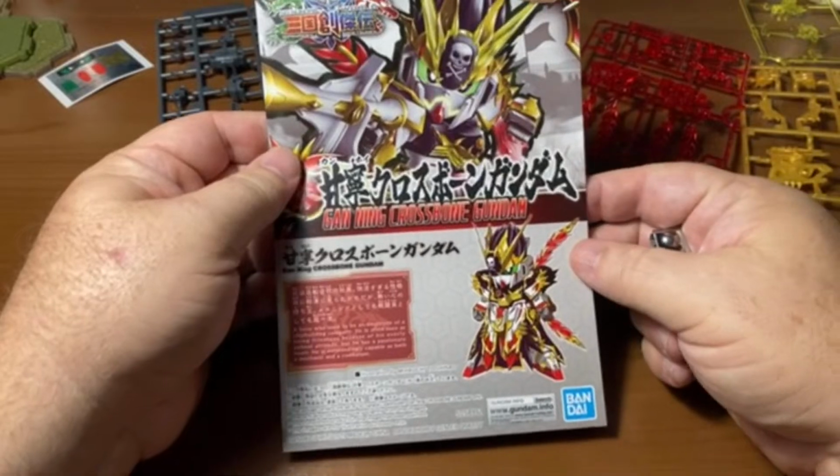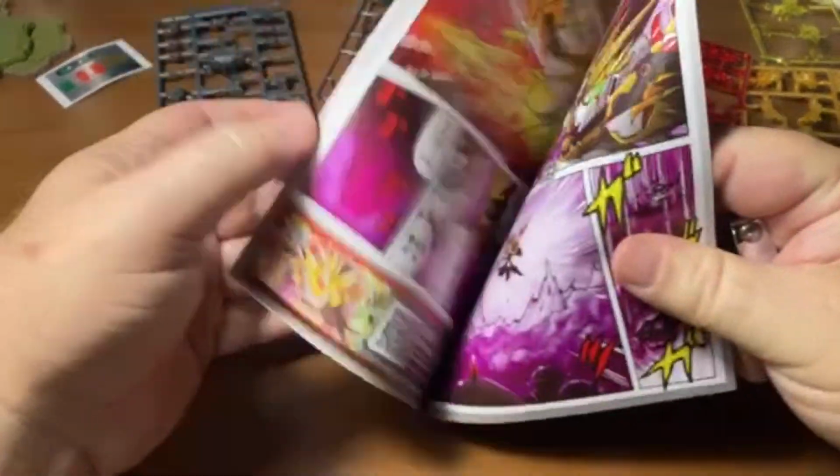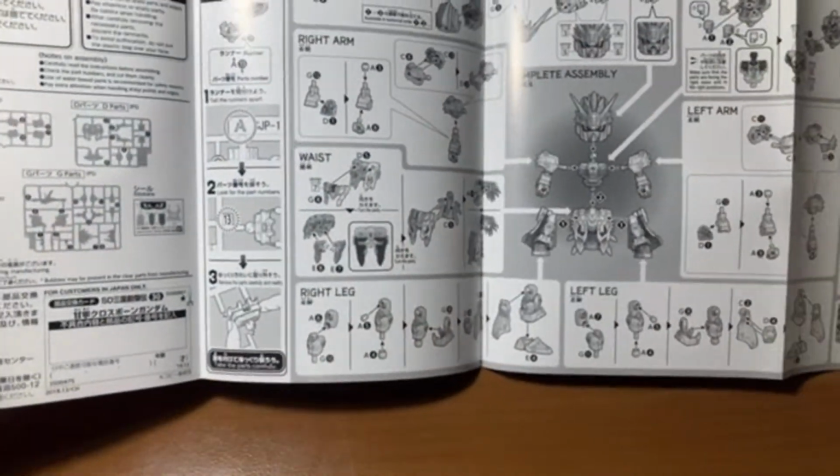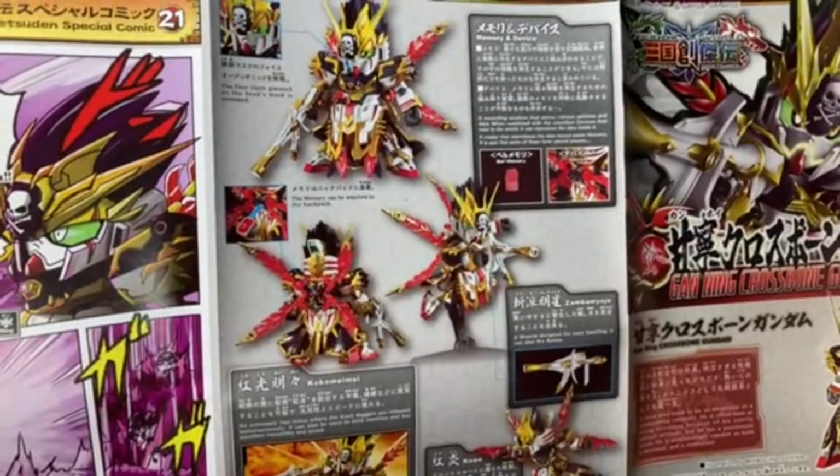The instructions are colored on only one side. It pulls out like a map, sort of. So you got black and white on this side, and this is actually where you start at. It ends off in color. Not sure why you want to end off in color, but hey, whatever. Here's the final results.